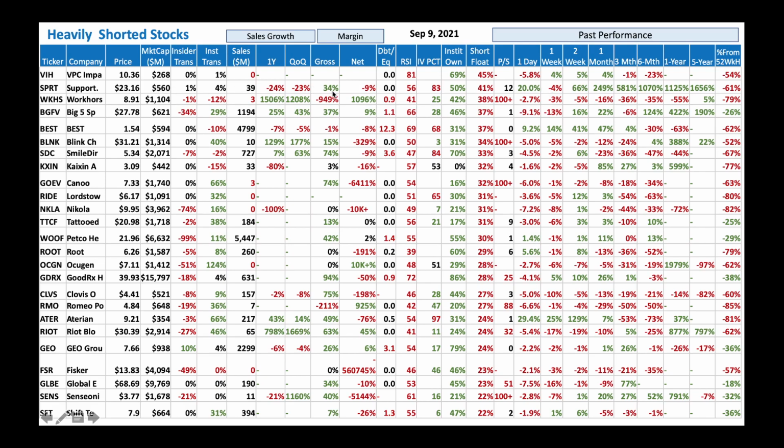I would wait a little bit for support.com, given it went up 20% yesterday. As you scan through here, Workhorse, a low RSI, that's a good candidate here. And as you scan through here, we got Blink, again a good candidate, high institution buying here. This is how we can just quickly scan through here.